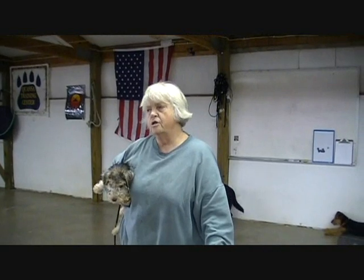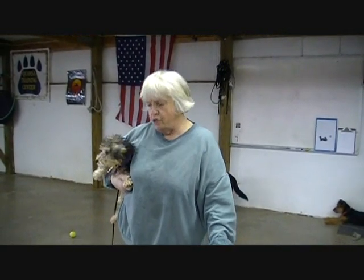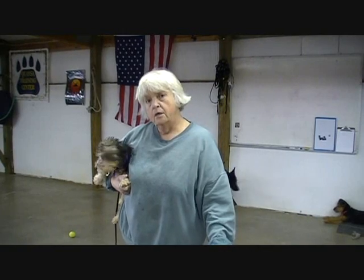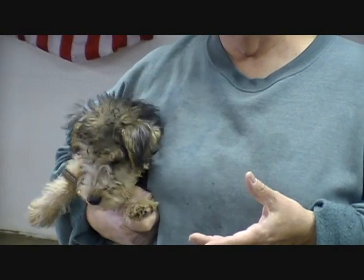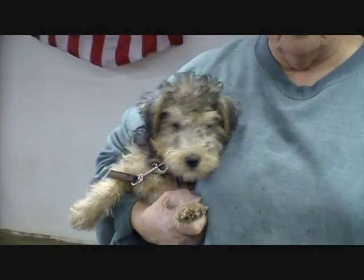Now, when we consider the breed, in every lump of clay, there's a few little rocks in there. We're not going to change this dog into a Yorkie. We're not going to change this dog into a Rottweiler. We're not going to change this dog into a Maltese. He's a soft lump of clay with certain rocks that we can't change. Those are predictable priorities in this breed. We can cover them up. We can push them in farther.